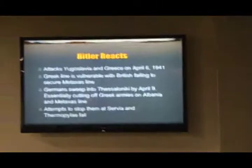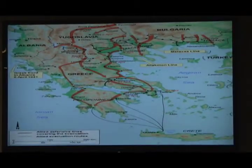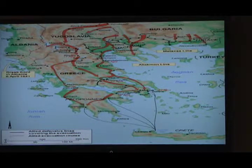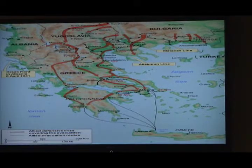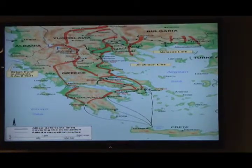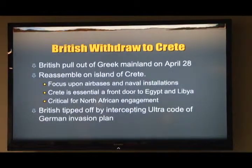So you see they exploit it. Oh, they exploit this gap right here. They come right through the center between the two sets of lines, and they are able to cut the units in two. So the British pull out April 28th.